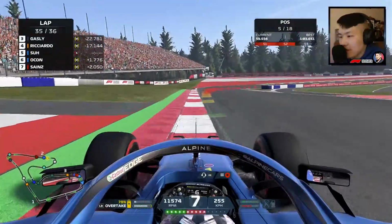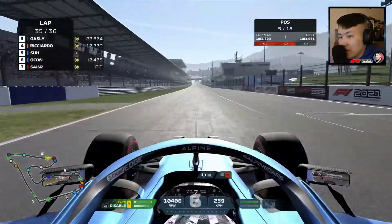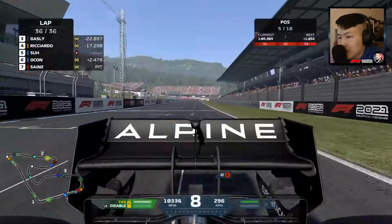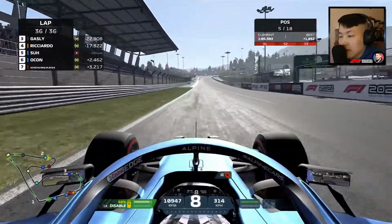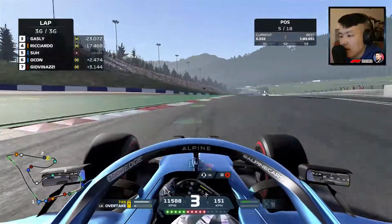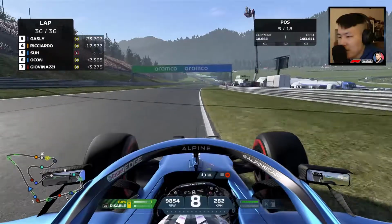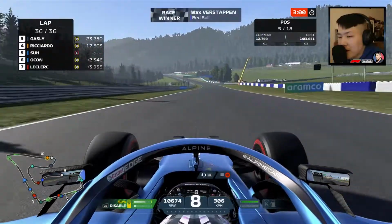100% as I start my final lap here. Sainz is falling back. He has wing damage. Guy rear-ended me. Oh well. Ocon gains a spot thanks to that. Final lap of the Grand Prix. P5, splendid result. Couldn't keep up with Gasly or Ricciardo.